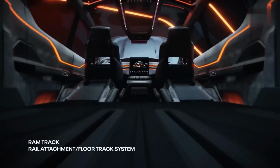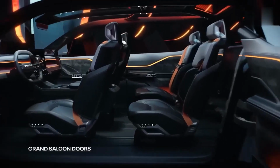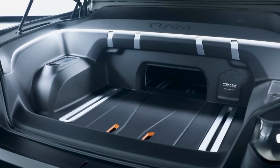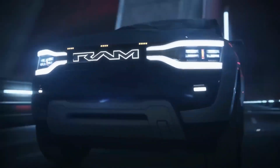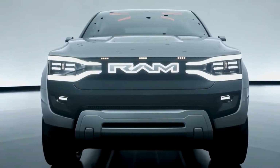Now, while it might have traded some of its concept bling for practicality, it's still got some tricks up its sleeve, like that nifty front trunk, giving its electric rivals a run for their money. As for the juicy details, Ram's playing hard to get, keeping the 1500 Rev's secrets close to its chest.